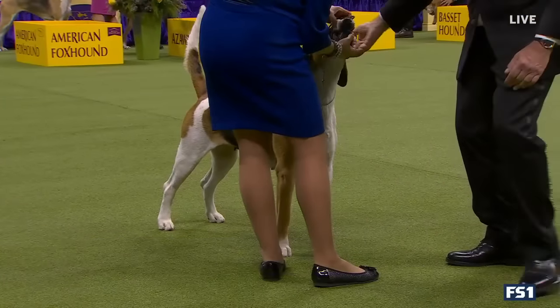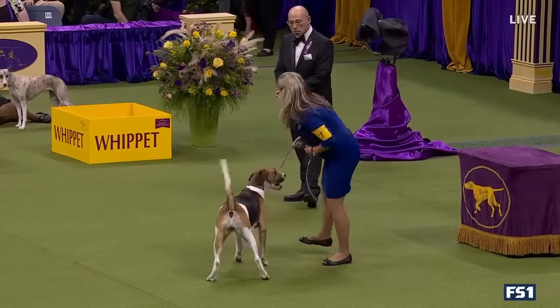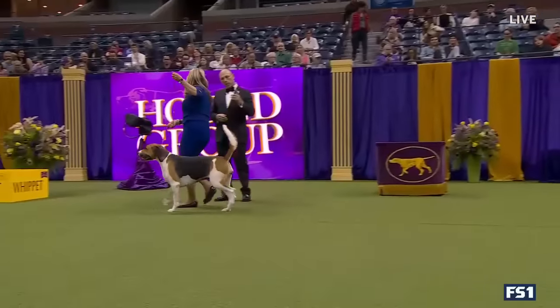This is English foxhound, number 8. Yeah, you notice the white tip of the tail. That helps the hunters, right? See the dogs in the thick brush? One of those.